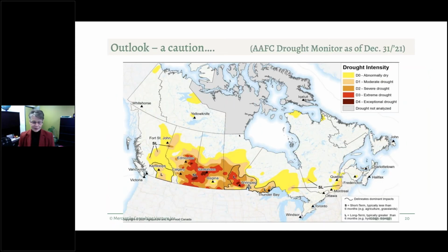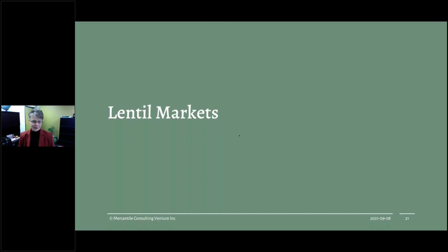And again, I alluded to some caution on yields, and that is the Agriculture and Agri-Food Drought Monitor as of December 31. There's also a very good soil moisture map as of freeze up in November by Les Henry that shows something similar, that things are not all recovered yet on the prairies. So that's just a little bit of a caution when we talk about acres.